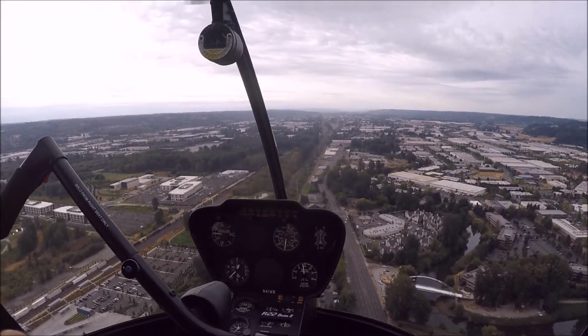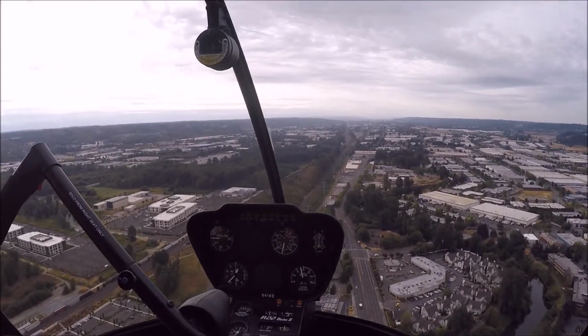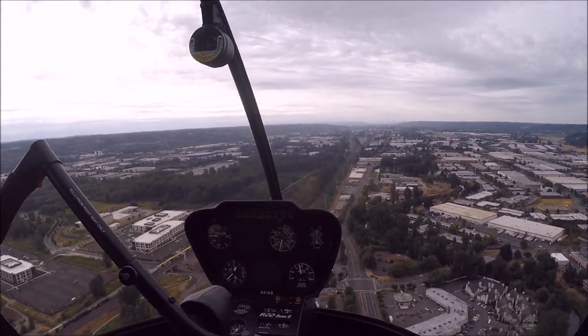Yeah, that makes sense. Long Acres traffic, helicopter 41 Whiskey Bravo, crossing I-405 southbound, 600 feet, Long Acres.